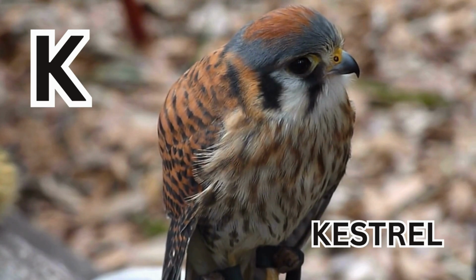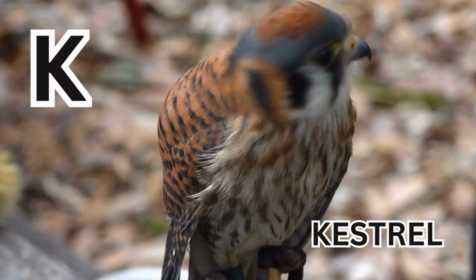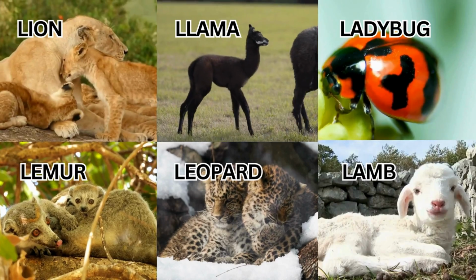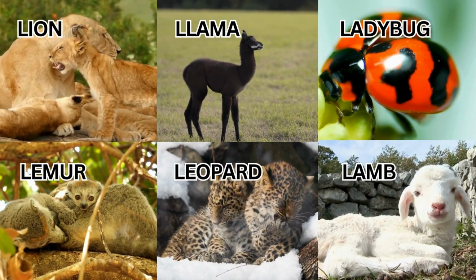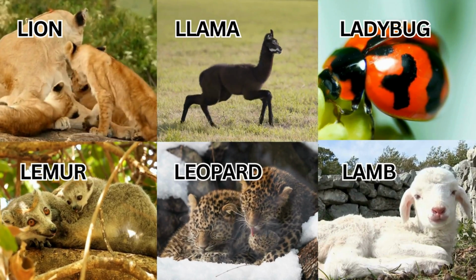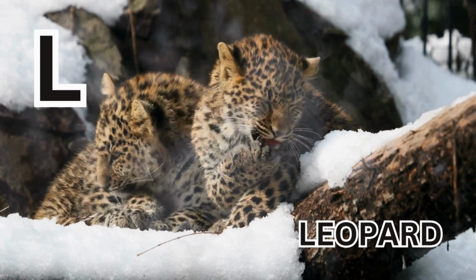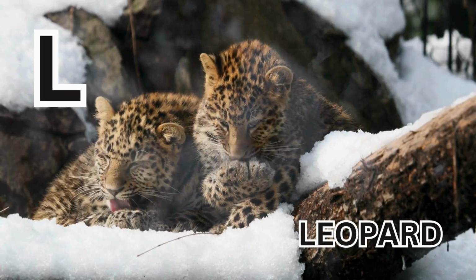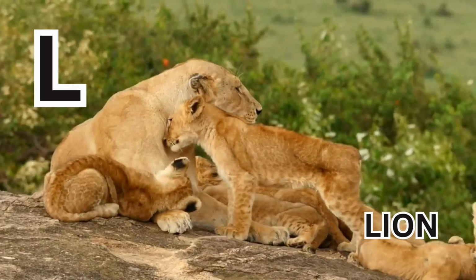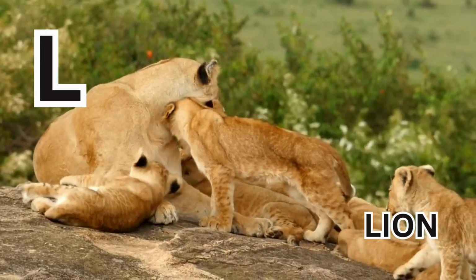K is for kestrel. Kestrel. Welcome to our colorful journey through the animal kingdom, where we meet 10 adorable baby animals with alphabet L. L is for leopard. Leopard. L is for lion. Lion.